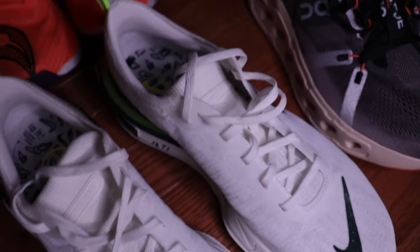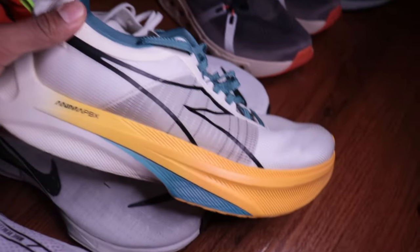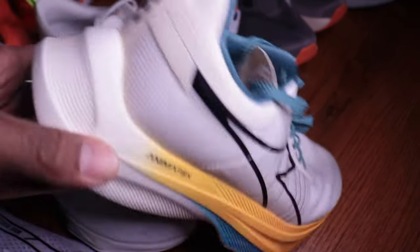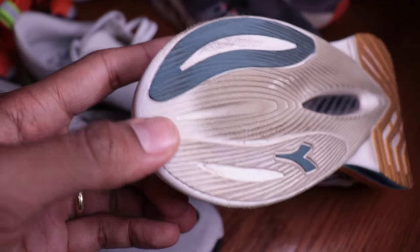But then back here, Diadora Gara. Let's take this guy out. This one goes up there with the Saucony Endorphin Pro 4 for one of my favorites in this racing segment for long runs. And the foam is soft. You get a nice little flip off the toe here from the plate. One downside is it's a $300 shoe.